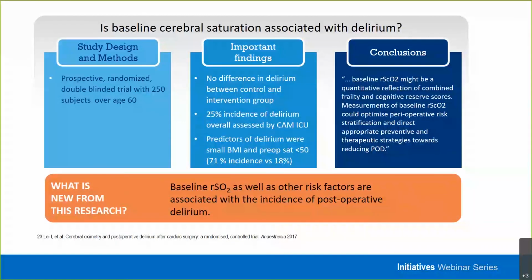Here's another study looking at baseline cerebral saturation and delirium, a prospective randomized double-blinded trial with 250 subjects over the age of 60. There was no difference in delirium between the control and the intervention group. They did find a 25% incidence of delirium in the overall patient group, and not only was small BMI a predictor of delirium, but again, a baseline saturation less than 50 had a more than threefold increased incidence of delirium in these patients.